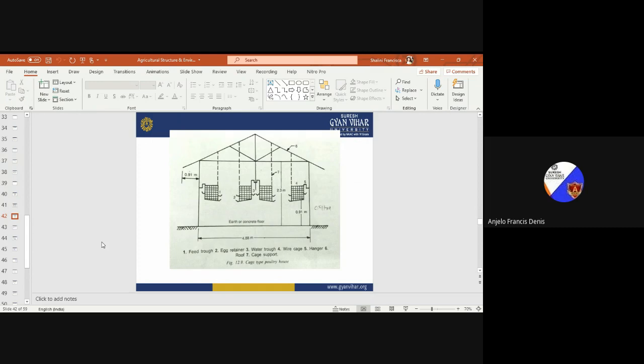So this can be a cage type poultry house. This can be a diagram of a cage type poultry house. You can see this is cage number 1, 2, 3, 4, and 5.